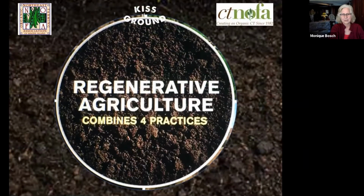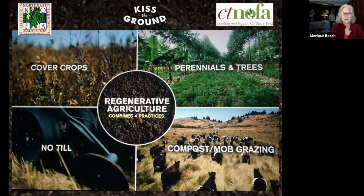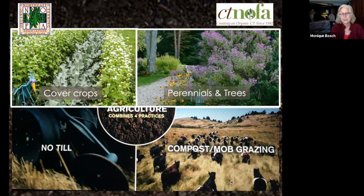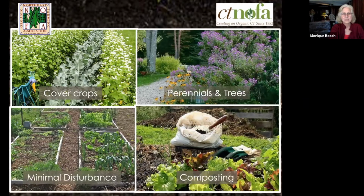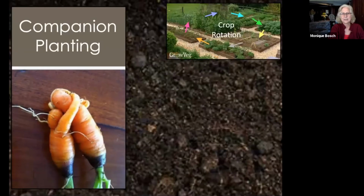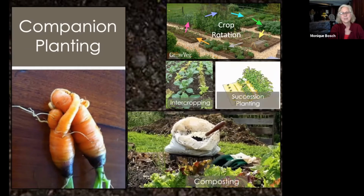If you haven't seen the movie Kiss the Ground, highly recommend it. This is a graphic from there talking about regenerative agriculture. And when we're looking at it from a farming perspective, we're talking about cover crops, perennials and trees, compost or mob grazing, and no-till. If we're talking about home gardening, it's the same principles. We can incorporate cover crops really nicely in a home garden. We can plant perennials and trees. We can compost, which we're going to go into in detail. And of course, minimal disturbance in our garden beds. So here are some other things that we're going to be looking at: companion planting, crop rotation, intercropping, succession planting, and we're going to start by talking about composting.